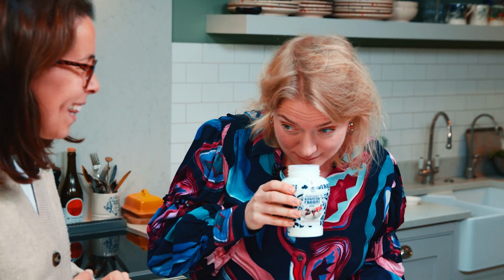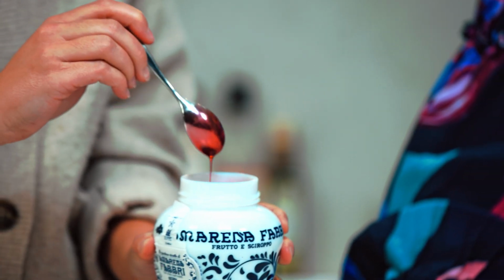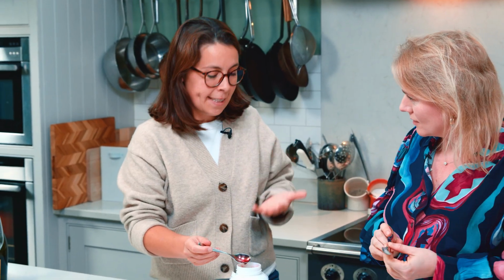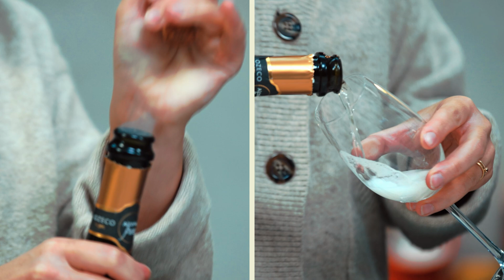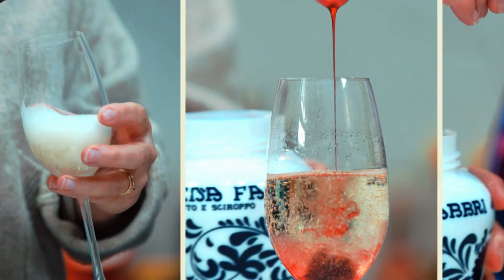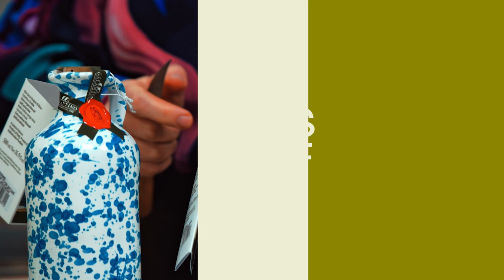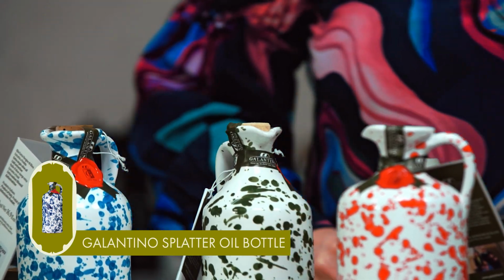They are beautiful, syrupy, dark, candied cherries. We see here they've got this beautiful syrup on them. Delicious on ice cream, panna cotta, cheesecake, also in a glass of fizz. So if we take one out and drop one into a glass of fizz. Cheers. Cheers.